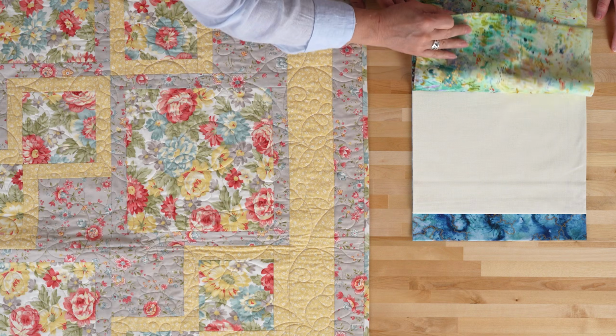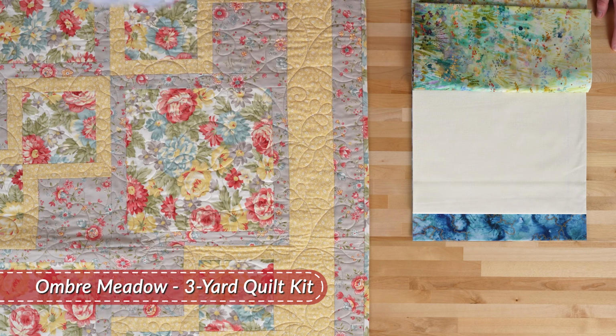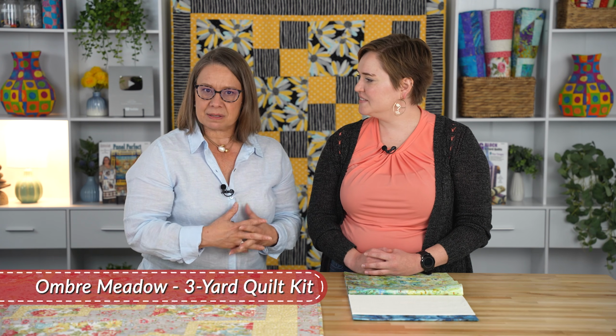And then we have paired it with a nice cream. And this is such a soft cream. I really, really like it. It is going to go everywhere you see the yellow on this one and a bit on the border there, so that it just kind of frames the blocks nicely. Yeah, and it's so warm too, this cream. It's very inviting. Yes, yes.